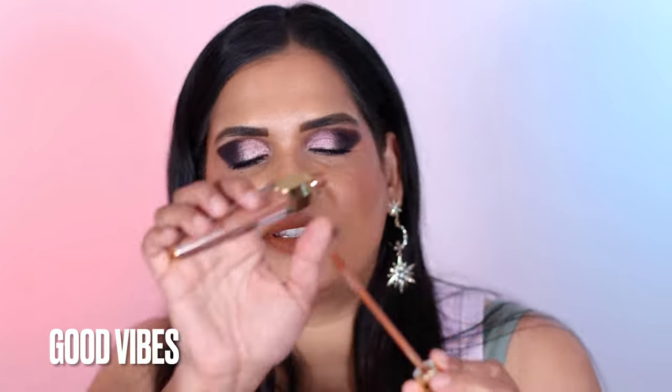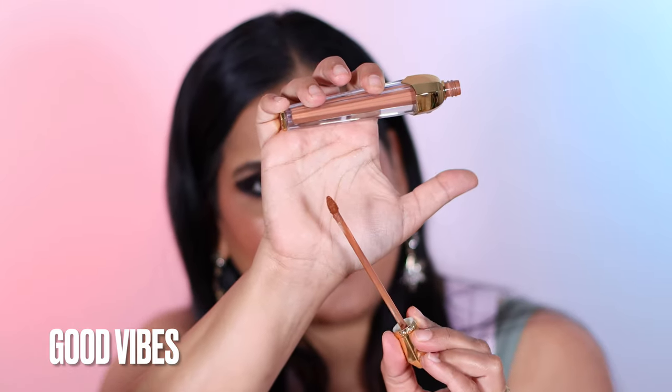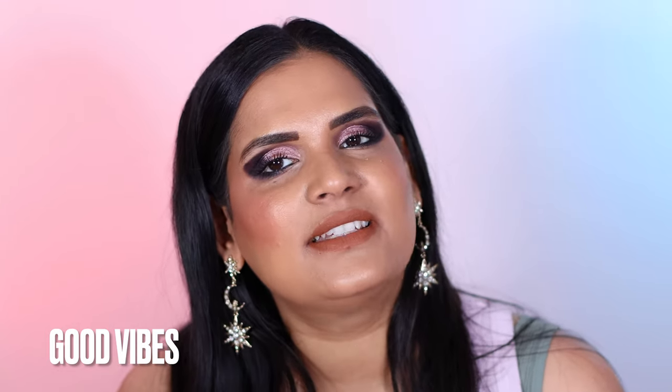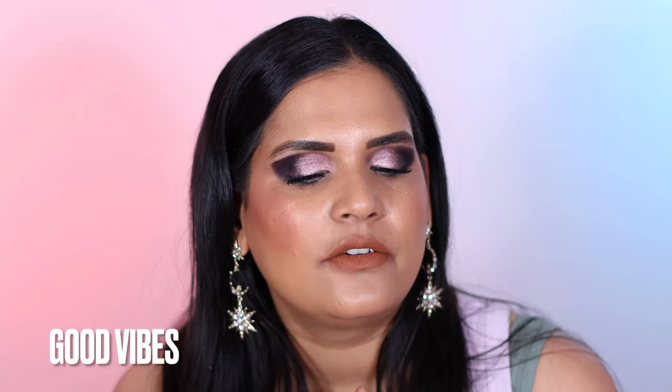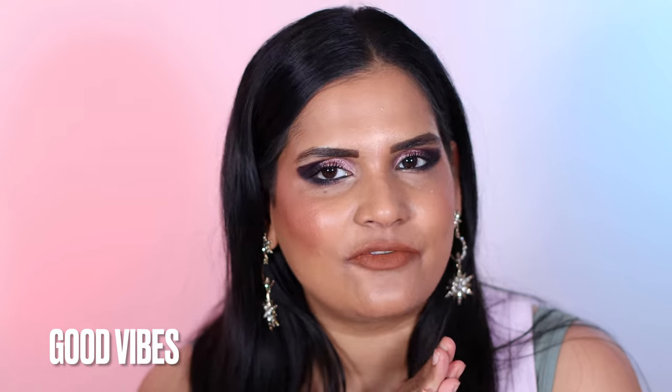And I should point out that the liquid lipstick has that kind of arrow applicator so you can really draw on your Cupid's bow, but it's definitely got a soft matte feel to it. It doesn't even feel like there's anything on my lips right now. So this is my favorite liquid lipstick shade, Good Vibes, I think.